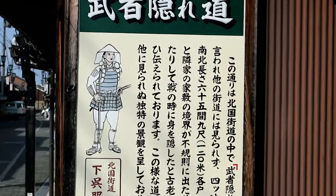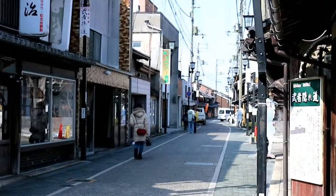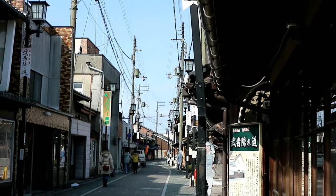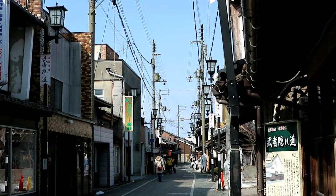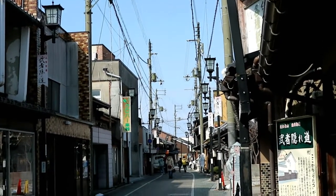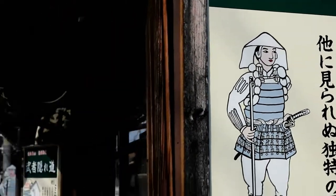The signboard said that another name of this Hokkoku Street is Samurai's Hiding Road, because the road is irregularly bending to the right side or left side. So the enemies must have found it very difficult to find the exact way when they attacked. So this is Samurai's Hiding Way.